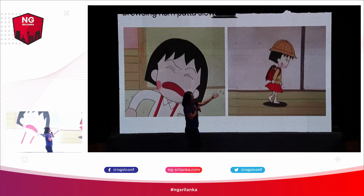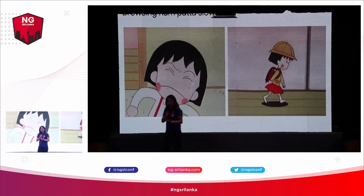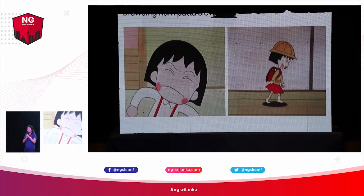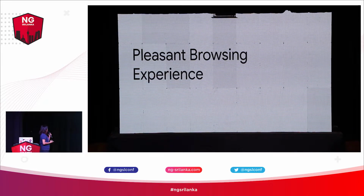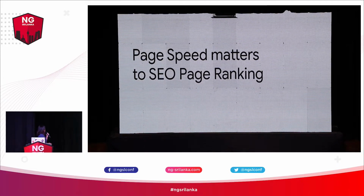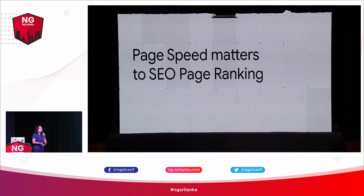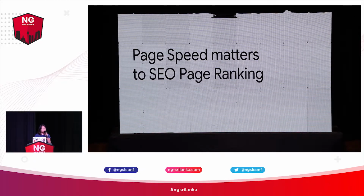But if it's something like e-commerce, like buying stuff, probably you just run away and buy from another website. So performance is important for the company business, but the more important thing is that performance helps you create a pleasant browsing experience for your users. And page speed matters to SEO page ranking. When your page is a public-facing website, for example e-commerce, it's extremely important that your page runs fast, because Google and other bots do take speed as one of the considerations to rank your web page.